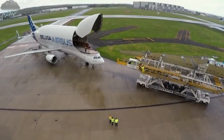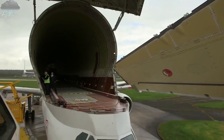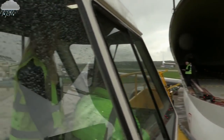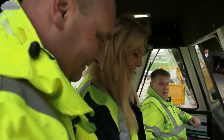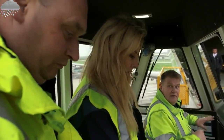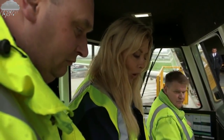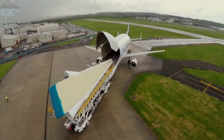The last and most critical job of loading a wing onto the Beluga is down to the team, with a tiny bit of help from me. Are you ready, boys? Yeah. We're going forward. Keep that on firmly, unless I shout stop, just let it go. It might have a fault in the aircraft.